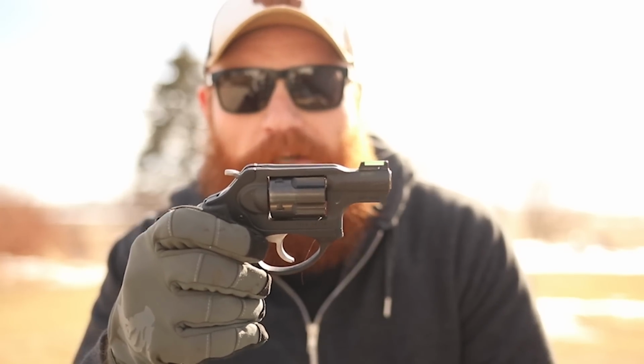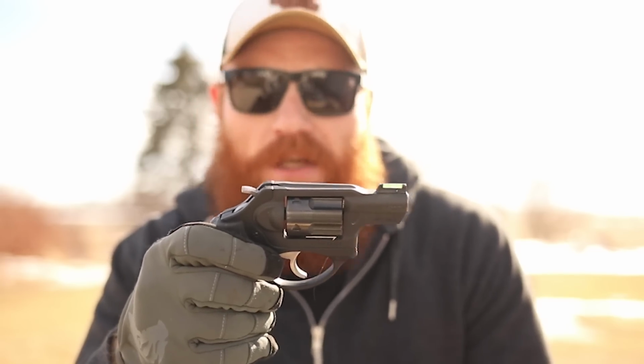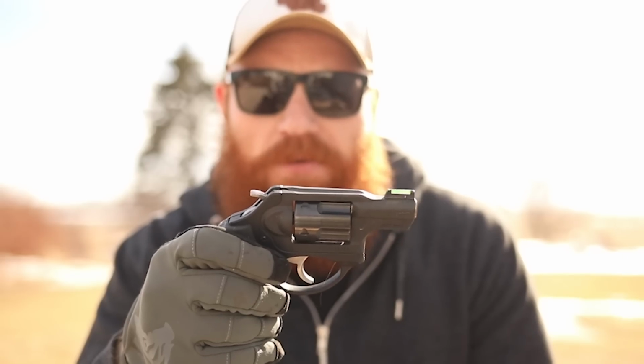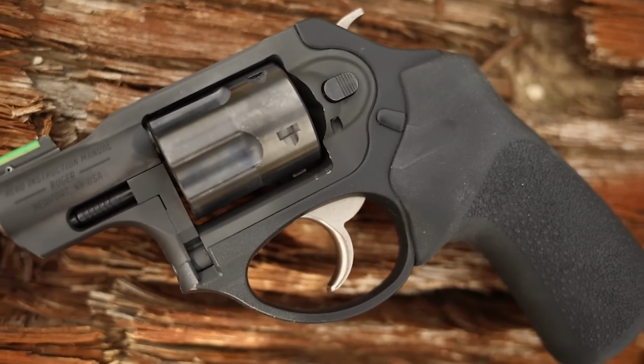So I like the Ruger LCR X a lot just because of the quality manufacturing. The accuracy I get out of it's about, I mean, I think we shot this at 75 yards. One's good enough. And for a 2-inch snub-nosed revolver in the $500 category, that's pretty freaking impressive. Add to the fact that it's very, very reliable, very slick, and it just feels nice, and the controls work really great out of the box.